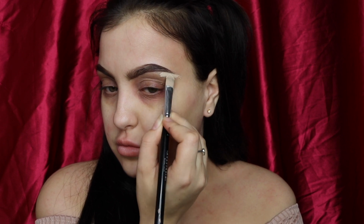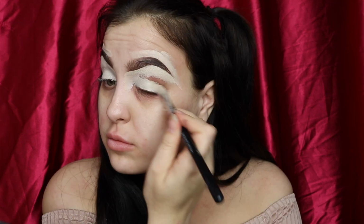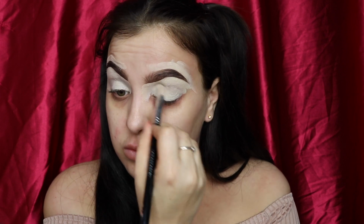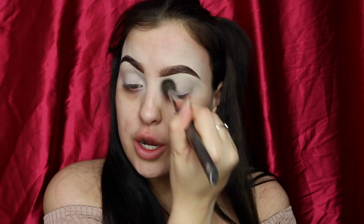In with the NARS Soft Matte Complete Concealer, and I take the shade Light 1, which is also Chantilly. Carve my eyebrows out just with a flat concealer brush. Generally I'll take the Anastasia A4 brush. So once it's all on and blended in, I'll just grab a translucent powder. I'm going to take the Mecca Max Life Proof Translucent Powder. Basically I just set the entire area so it's nice and prepped for eyeshadow.